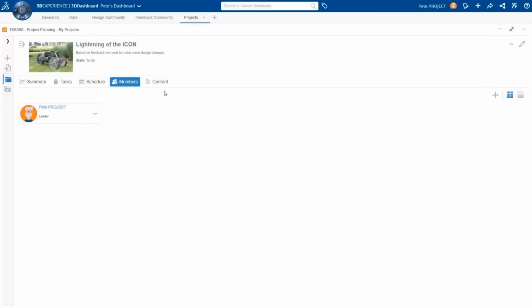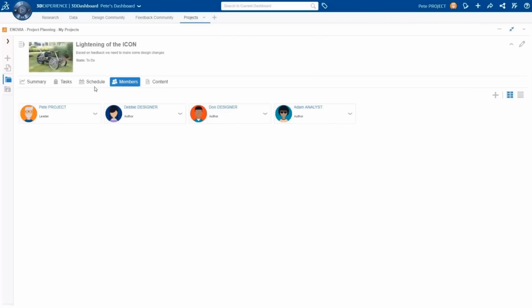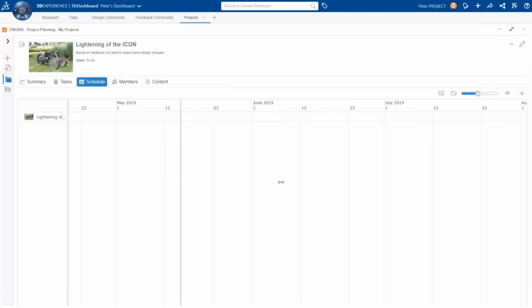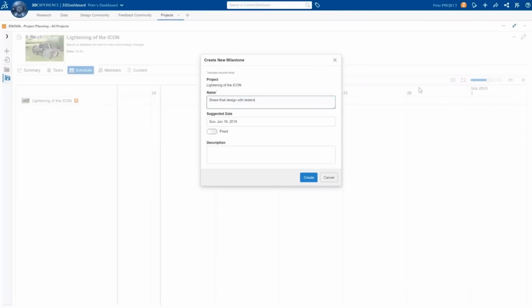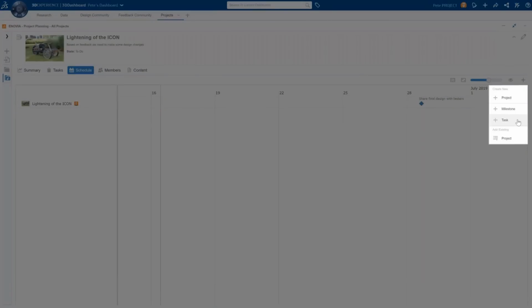The first thing Pete's going to do is add the members to the project. Pete will add Debbie and Don and Adam. And moving over to the schedule, he's going to want to zoom in on that schedule, and he's going to start by setting a milestone. Pete is a big fan of working backwards from a goal. So for this project, the milestone is to share that final design with those early testers. And once that date's set, he can now create all the tasks that are needed to reach it.